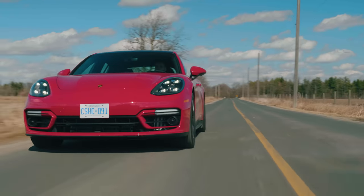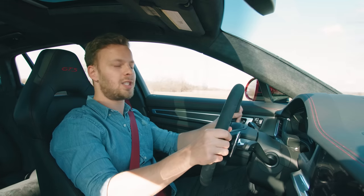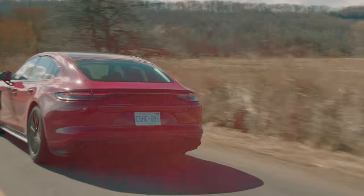All right, we're going to talk about how they look, but before we do that, Thomas and I are going to go swap decades and see how each other's car drives.